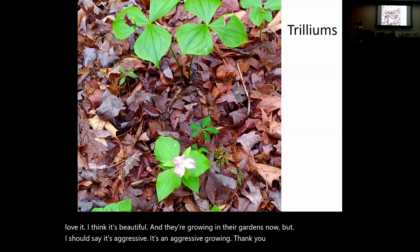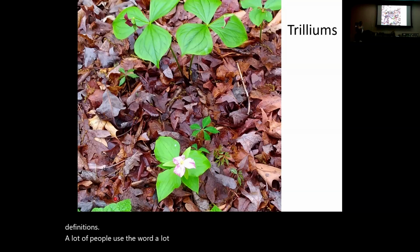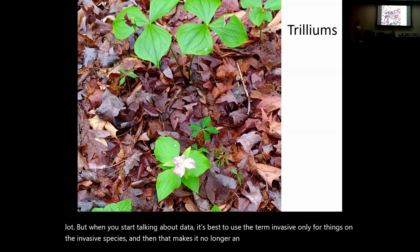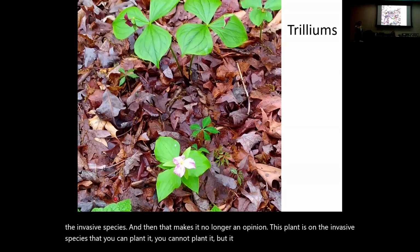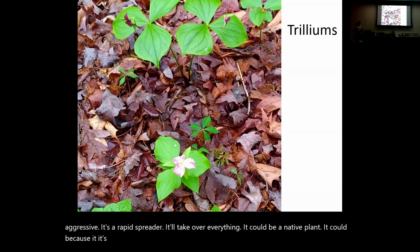Which gets to word definitions. A lot of gardeners use the word invasive for plants that spread a lot. So when you start talking about natives, it's best to use the term invasive only for things on the invasive species list. And then that makes it no longer an opinion. This plant is on the invasive species list. You can't plant it, but it is causing harm. This plant is aggressive. It's a rapid spreader. It'll take over everything. It could be a native plant. It could be kudzu. It's just an aggressive grower and you might not want it in your garden.